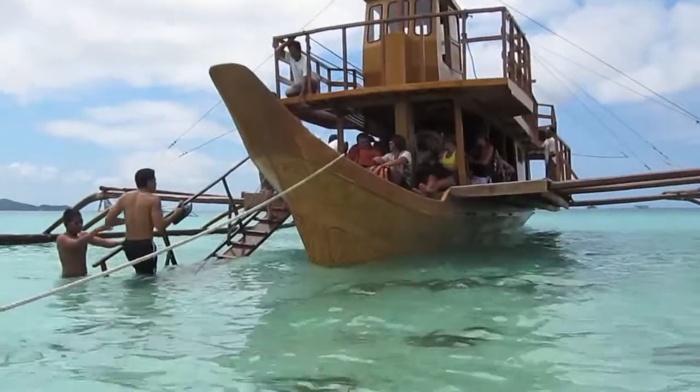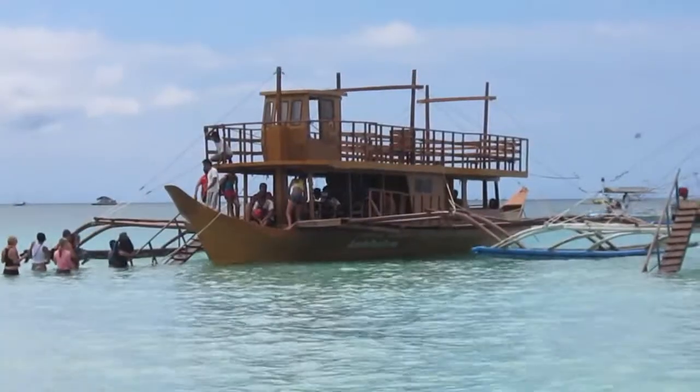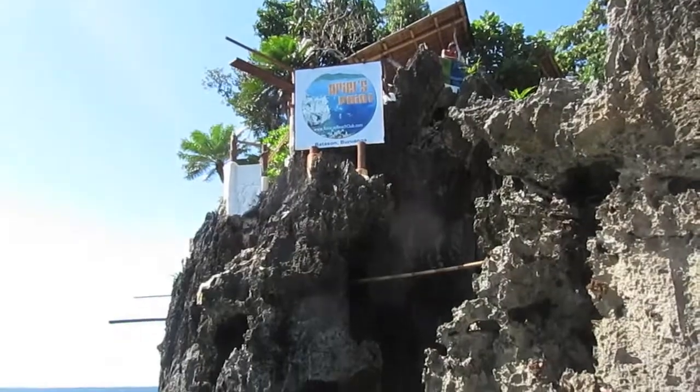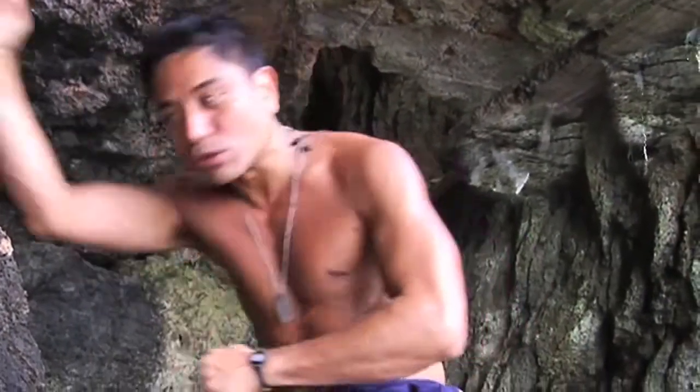Hi, now we've reached our destination. As you can see, we all came out from that big outrigger over here. It took about 30 minutes to arrive here at Ariel's Point, but let me show you around what they do here. It's one of the most beautiful islands here in Boracay Island, outside all the hustle and bustle of Boracay, because here you have to take a 30-minute boat to get here. From BBC, where it starts, they will take you on this outrigger and bring you here for 1,200 pesos. So come on, let me show you around.